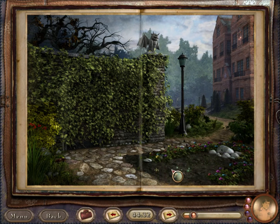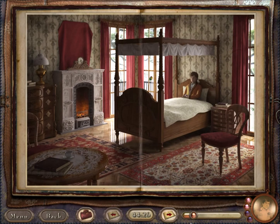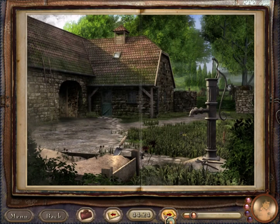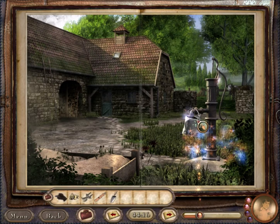I'm gonna grab the seeds here, but I can't just pick up the worm and give it to the robin, even though that would be a very simple solution. That's not the solution the game is looking for. So we go to the next page. We're gonna pick up these, and these, and these. And we're also gonna fill our watering can.